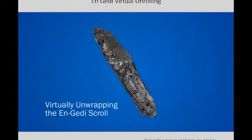So what you saw over here in the video is a piece of burnt scroll found in the synagogue, in the ancient synagogue of En Gedi. It's a bit later than most of the scrolls that we have. It's dated to the 3rd or 4th century CE. So the ink already has some iron, apparently. It has some iron gall in it.